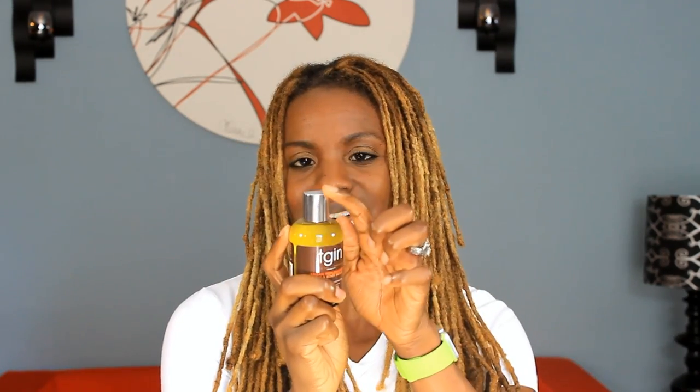This has coconut oil, olive oil, argan oil, peach kernel oil, jojoba oil, vitamin E, and hibiscus flowers. So this is a great everyday moisturizer because it is really light. I'm gonna switch out the top because I like to spray my oil for a more even distribution before I start my style.